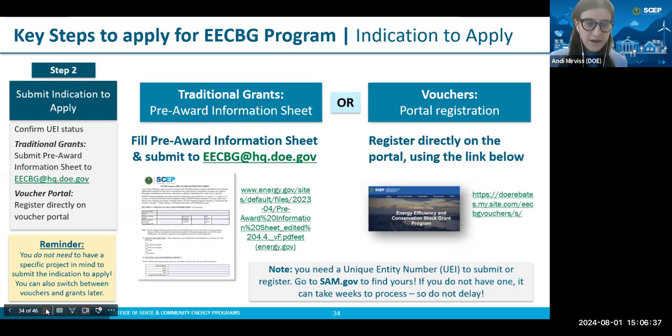There are two different ways to do that. For a traditional grant, you would send a pre-award information sheet to our program inbox. That's a PDF that you would fill out and email to eecbg@hq.doe.gov. For a voucher, you can register directly on our voucher portal. The pre-award information sheet questions are embedded directly into that portal, which makes it a little easier on you. The one thing you will need to do this is a unique entity number, or UEI.